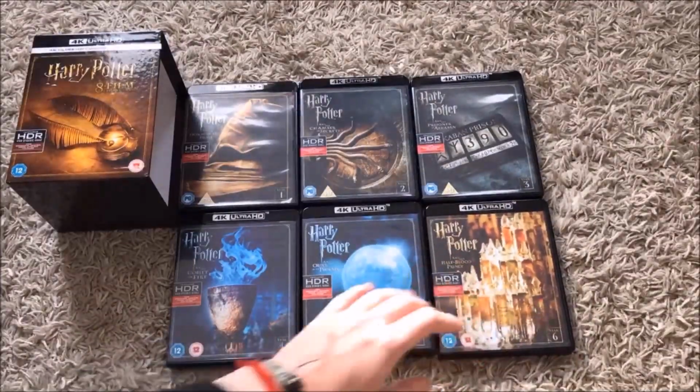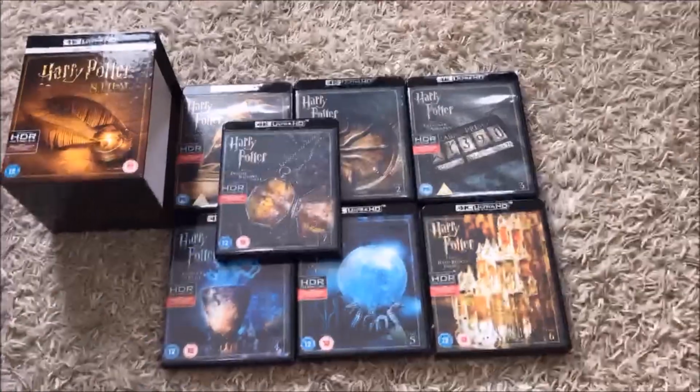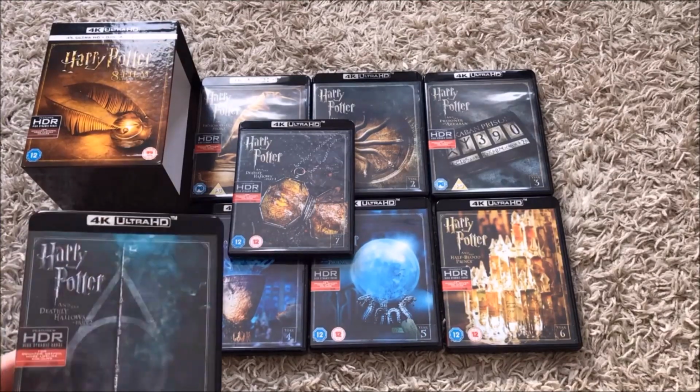Half-Blood Prince looks really good. The blacks look really inky in it. It's obviously a very dark film, that one. So you've got to have a decent TV that's either got decent local dimming or an OLED. Obviously with OLEDs, blacks are black. Deathly Hallows Part 1 looks really good in 4K. The HDR again is very subtle but noticeable, especially with all the spell effects and stuff like that.